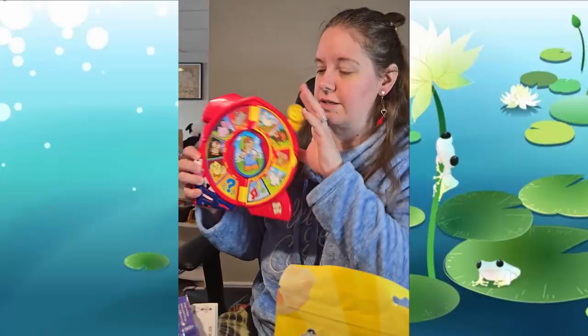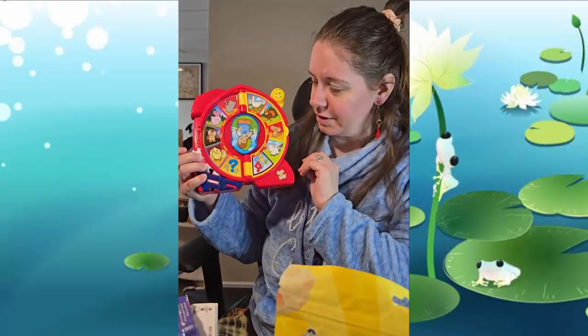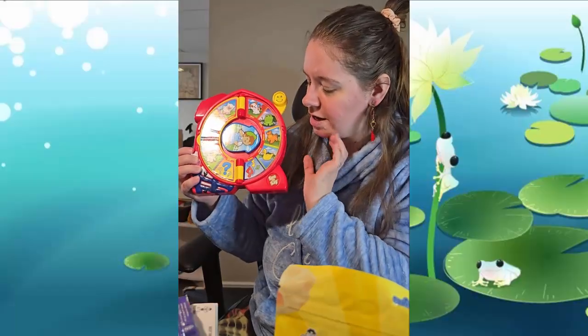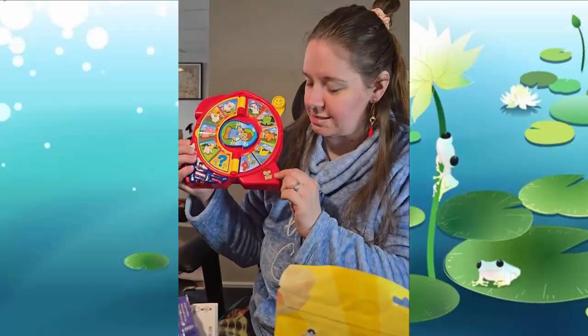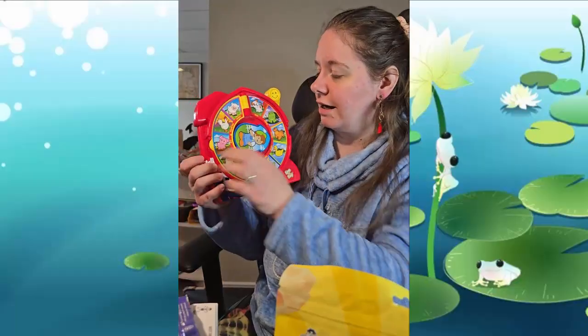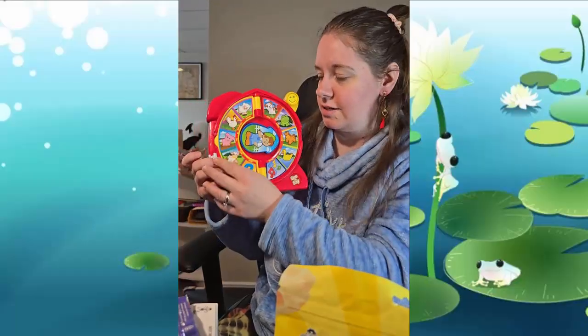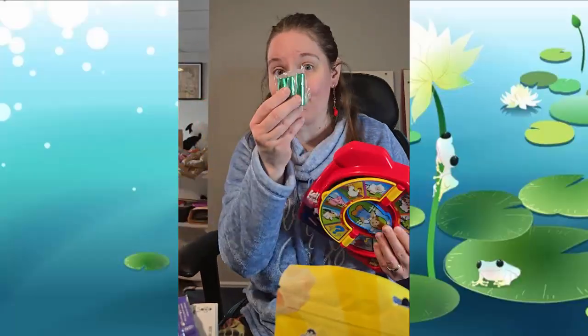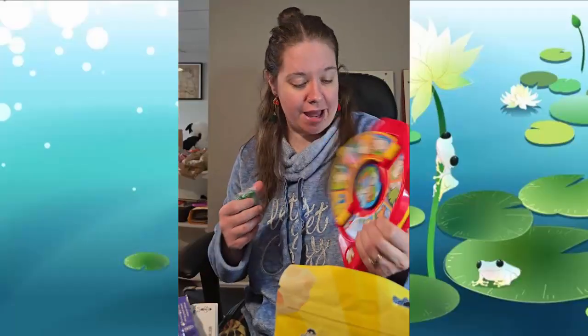Okay, so the next thing that we got for our youngest is one of these little dudes. The little spin, and then it'll make noise or whatever for the animals. A See 'n Say, that's what it's called. And then it's got the two sides, a bunch of different animals, a little farmer in the middle, and it actually came with batteries, which most toys don't. So I was really excited about that.